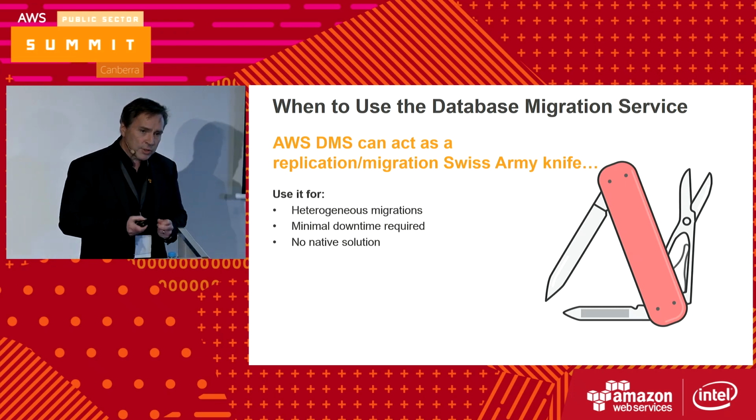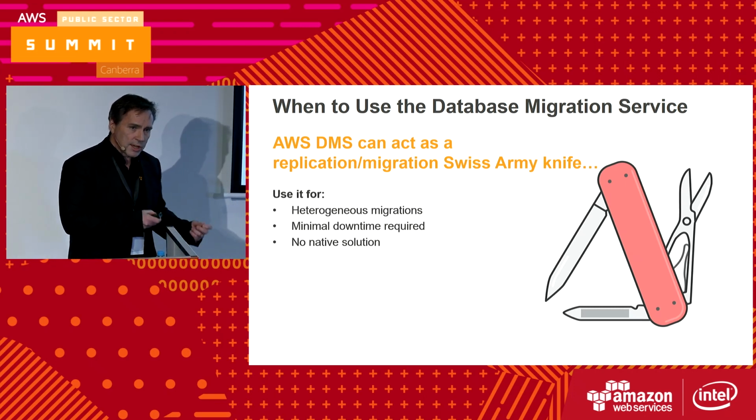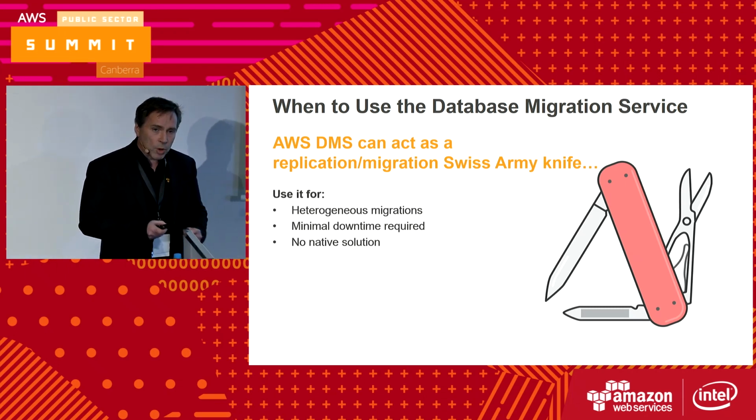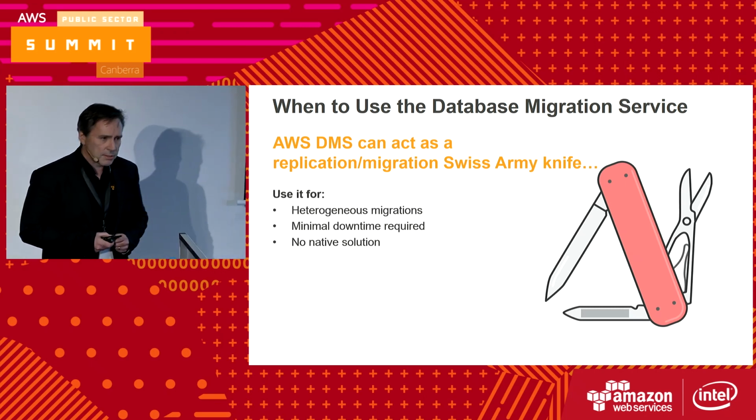Now, a counterexample to that would be, say, if you're doing an Oracle to Oracle conversion and you're already licensed for Golden Gate, that might be your best bet. It might be a faster and safer option than DMS.